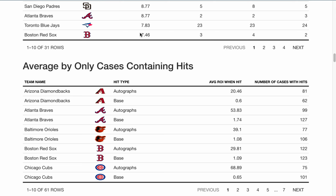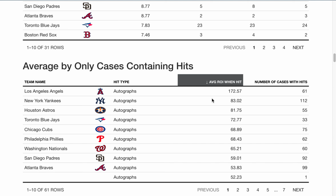So instead of dividing it by 200, let's divide it by the number of cases where we actually got a hit. So here's the average ROI in cases where that team hit. In 200 breaks, I hit an Angels autograph in 61 cases. So averaged out, when it hits, we typically make about $172 just on the autographs.